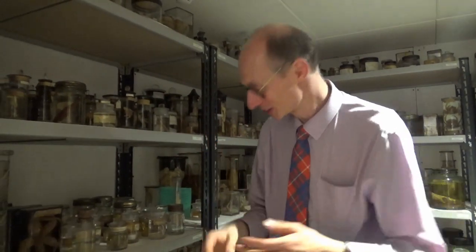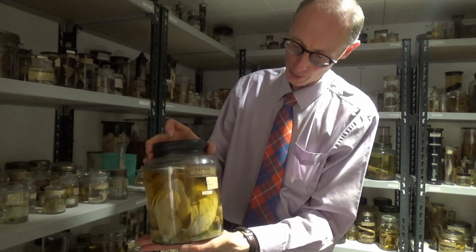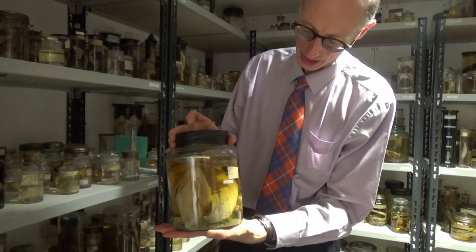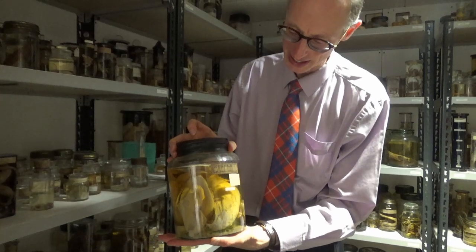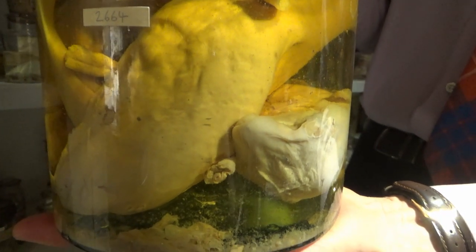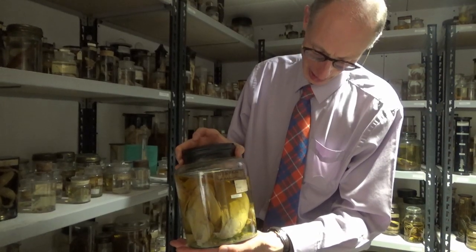We don't obviously have any of those here, but we do have some little baby whales. These are actually whale embryos of the beluga whale. These ones were brought back by Captain Adams of the whaling ship Diana in 1899. Obviously one of the whales that they had captured turned out to be pregnant, sadly, and they were able to rescue these little embryos.